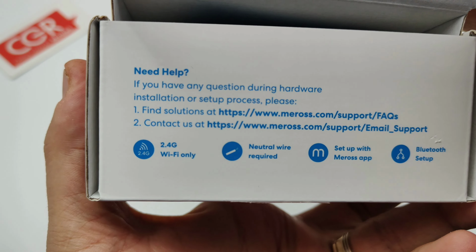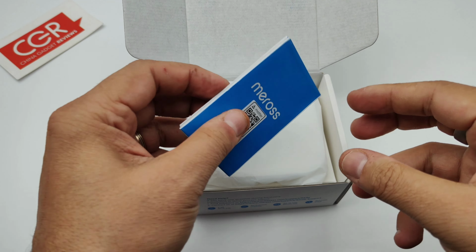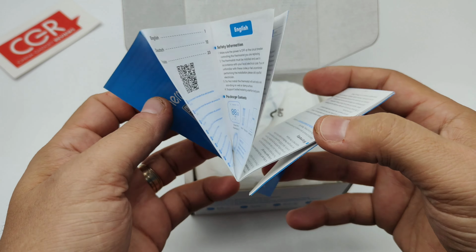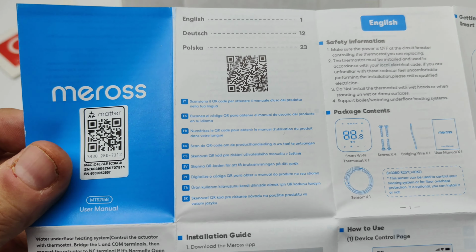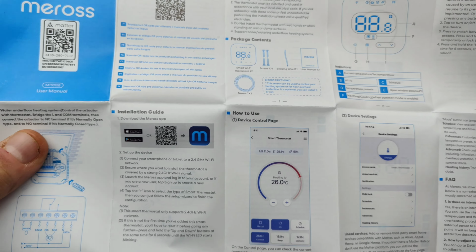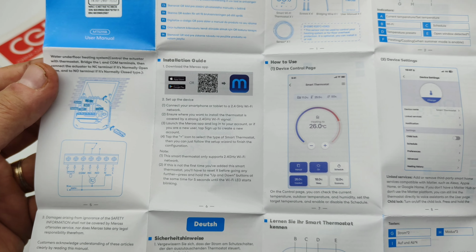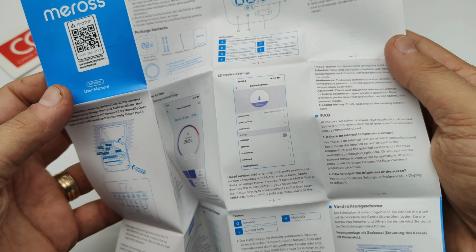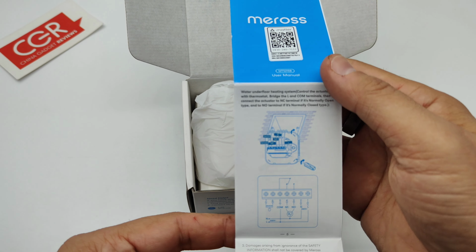Inside the box, the Meross MTS215B provides a smart Wi-Fi thermostat, user manual, wiring sticker, external temperature sensor, and 4 screws, all neatly arranged in compact, practical packaging, with the sleek glass panel thermostat instantly standing out as a modern and elegant highlight once unboxed. The packaging is compact and practical, ensuring all components are neatly organized.